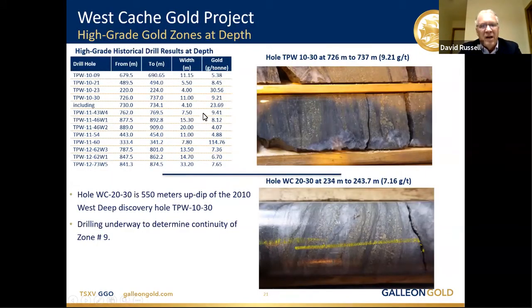These are some of the target high grades that we looked at originally, with 11 meters of 5 grams, 4 meters of 30, 11 meters of 9, and on down. We even got 7.8 meters, 114 grams. Well, that says you've really got a gold deposit here. You've got some awful high grade hits. You're in the right territory.